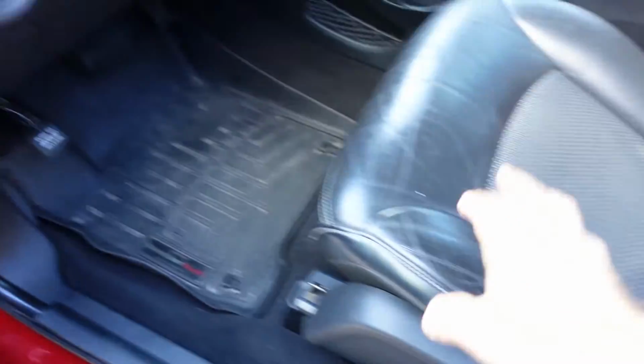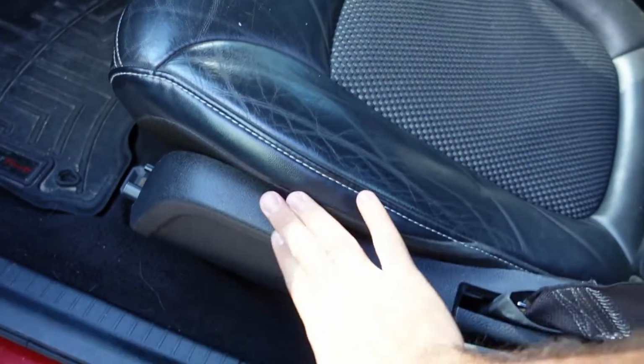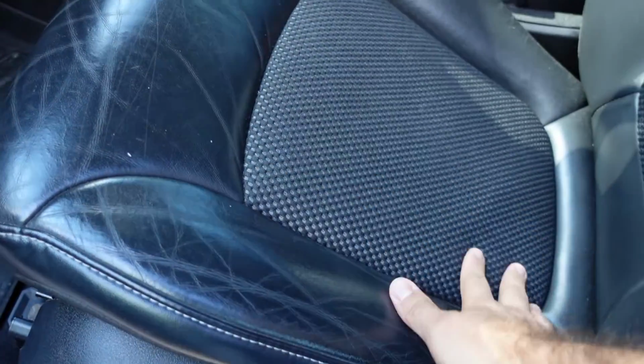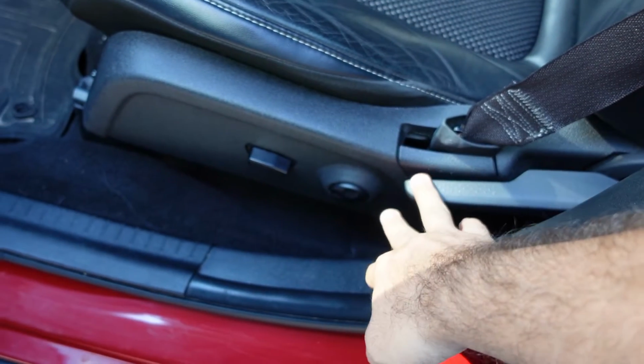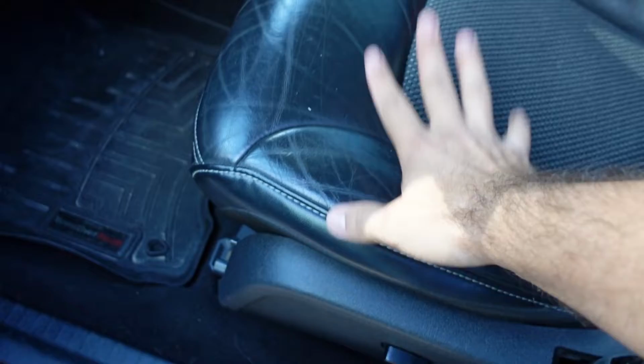The driver's seat is the most commonly sat in, obviously, and it's getting pretty matted. Some of the padding is pressing down a little bit, but as far as the material and the hardware and all that stuff, everything still works really well. The seat still moves. Everything is good in here.